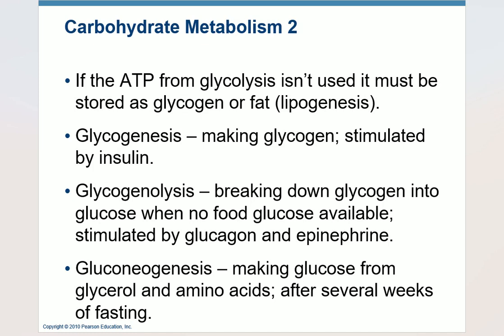Glycogenolysis is glycogen breakdown. Remember, every time you see lysis, it's breakdown, it's splitting, it's cutting, right? So glycogenolysis is breaking down glycogen into glucose when there's no glucose available. And this is stimulated by glucagon and norepinephrine.